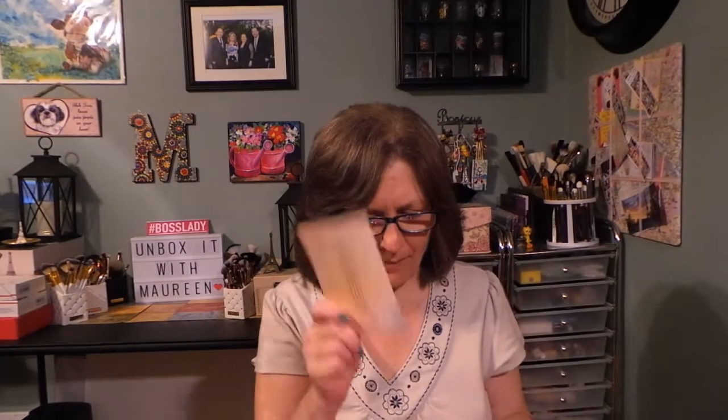So then we get another card. And this card doesn't tell me what the items are. This happened to me one month before, and I don't understand. So I got the mask and the brush. And then, oh, this was in this little folder here.